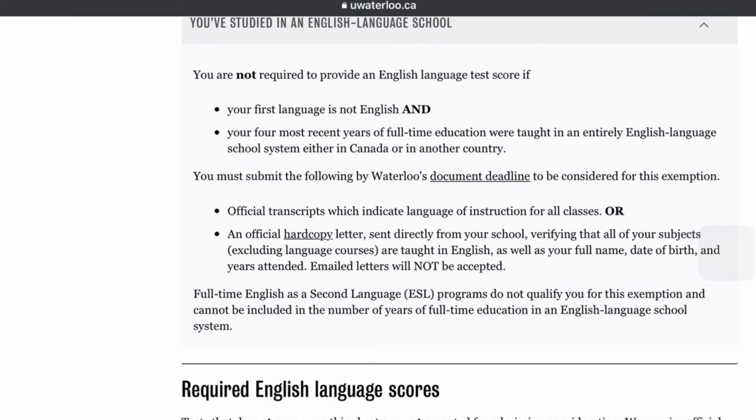So you must submit the following by Waterloo document deadline to be considered for exemption. Official transcript which indicates language of instruction for all classes. Make sure the university or the high school where you're coming from makes it for you very well. And an official hard copy letter sent directly from your school verifying that all your subjects excluding language courses are taught in English, as well as your full name, date of birth, and years attended. Emailed letters will not be accepted. So they need a hard copy.